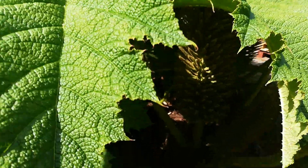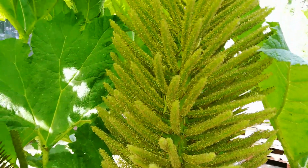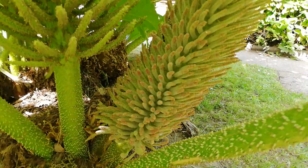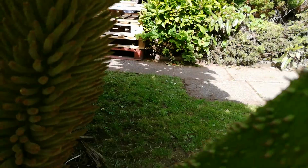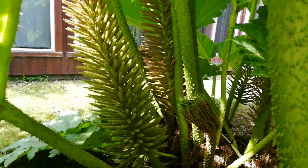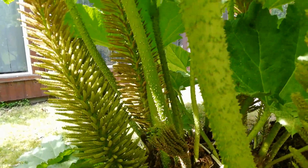Anyway, let's go underneath, because this is where all the action is. And you can see its flower underneath here. It's very unusual. And look at these stems with the sort of jaggy bits on them. You wouldn't want to be a wee creature rubbing up against that. It would be pretty sore, I would imagine.